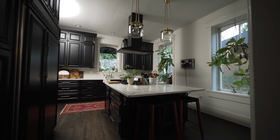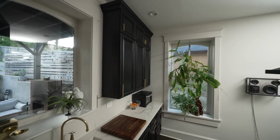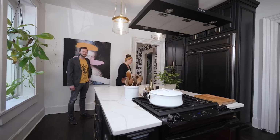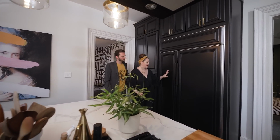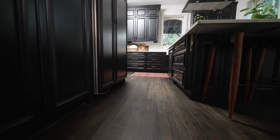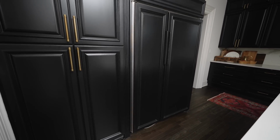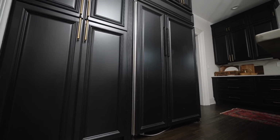We installed the island. We also took where the sink is and moved it underneath the window. We installed these prefab cabinets. One of the ways we had to make this space work was getting a counter depth refrigerator, because the distance between the island and this refrigerator front had to be a certain distance. We found this counter depth on Facebook Marketplace, which saved us a heap of money and not having to reconfigure the entire plumbing and gas lines that we had initially installed already.